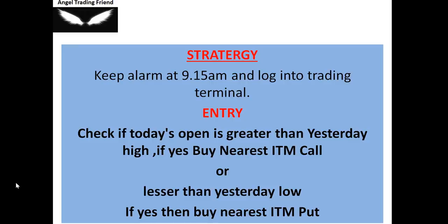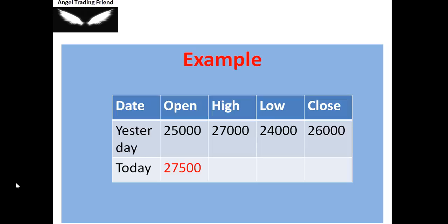Now coming to the entry, what you have to do is observe if today's open price is greater than yesterday's high price, or if it is less than yesterday's low price. This is what you have to observe. Let me give an example. Let us imagine yesterday the open price was 25,000, the high price was 27,000, the low price was 24,000, and it closed at around 26,000. So today we have to observe whether today's open price is greater than yesterday's high price. In this case you can see that 27,500 is greater than yesterday's high price.